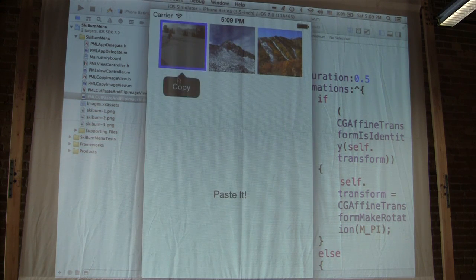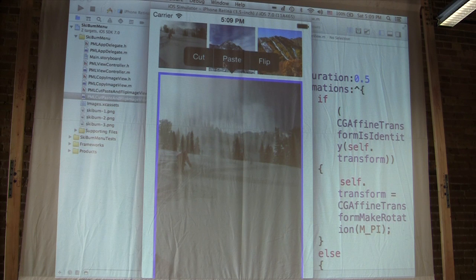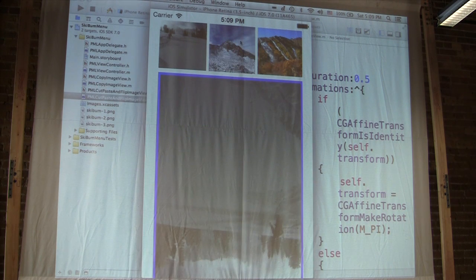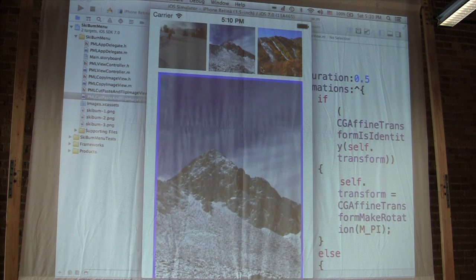So I copy that guy, paste it in, flip it around, put another one in there. And I didn't have to write any custom menu or anything like that. It just integrates nicely with the existing edit action menu.